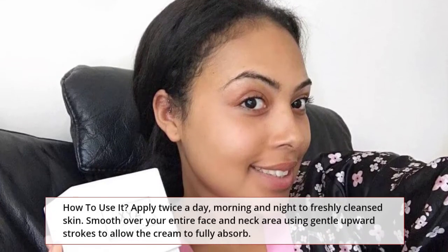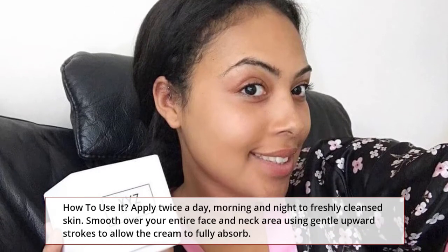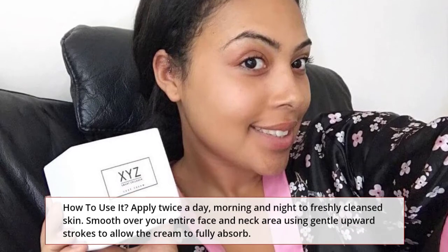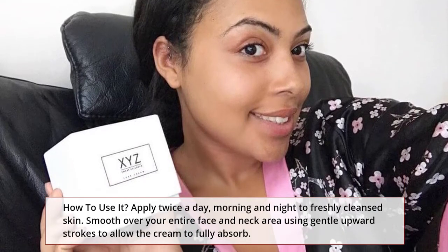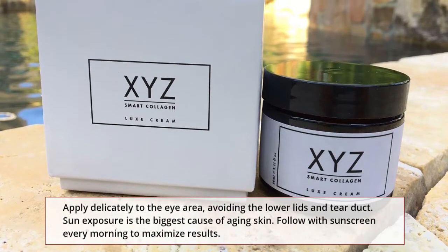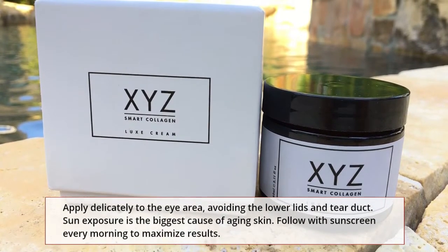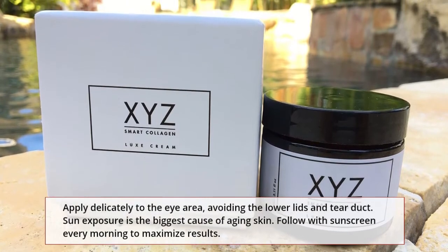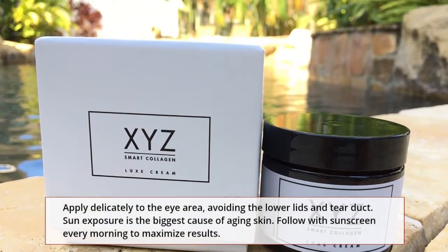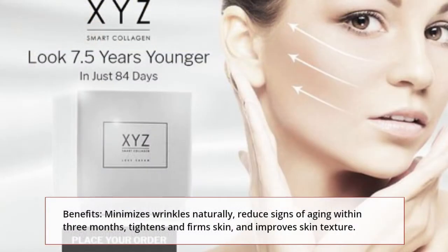How to use it? Apply twice a day, morning and night to freshly cleansed skin. Smooth over your entire face and neck area using gentle upward strokes to allow the cream to fully absorb. Apply delicately to the eye area, avoiding the lower lids and tear duct. Sun exposure is the biggest cause of aging skin. Follow with sunscreen every morning to maximize results.